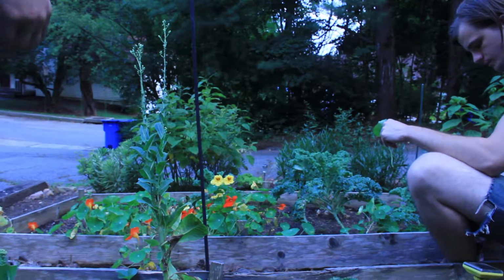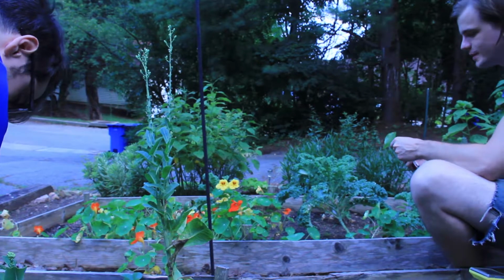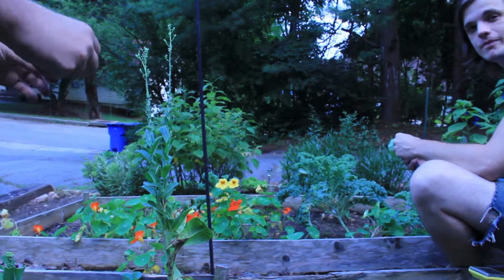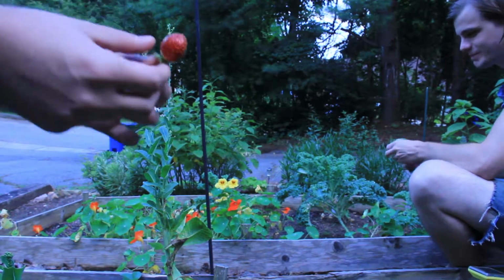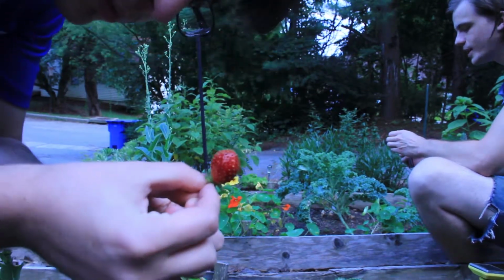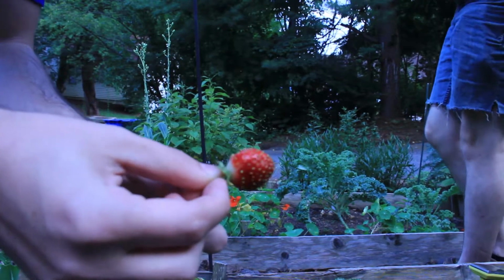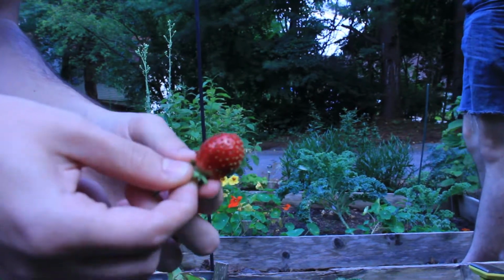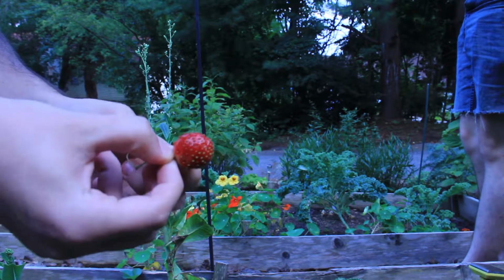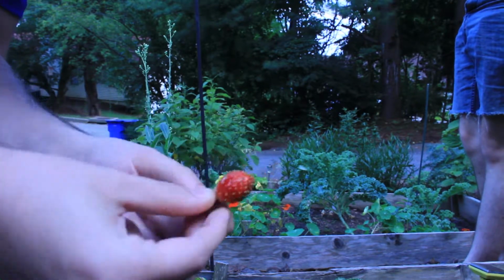Have you ever seen a dairy cow's udders swell? I've been told of the stories. I think that's what tomato plants are like right now. I don't know though, how so? They're just ready to be used. Oh, right. No, I agree with that. Nick, we need to go get a colander.